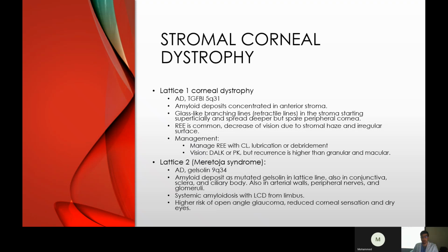You manage recurrent erosion by contact lens, lubrication, and debridement as a last resort. For the vision, you might need to do DALK or PK, but recurrence is higher than in other stromal dystrophies. Lattice 2 is a systemic amyloid disease. It's autosomal dominant with the gene of gelsolin. As you said, the amyloid deposit can be seen in the conjunctiva, vascular, cellular body, also in the arterial walls, peripheral nerves, and glomeruli. Systemic amyloidosis with lattice corneal dystrophy. It has a higher risk of open angle glaucoma, reduced corneal sensation, and dry eyes.